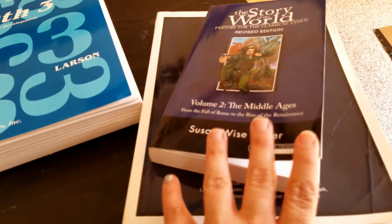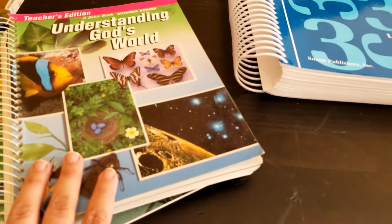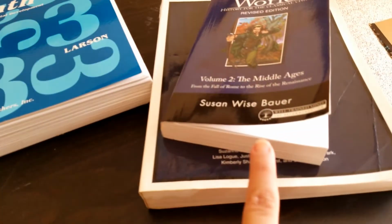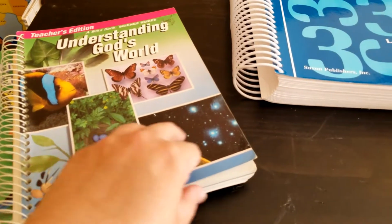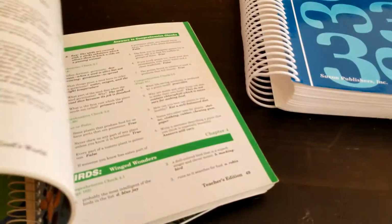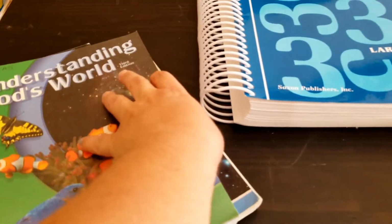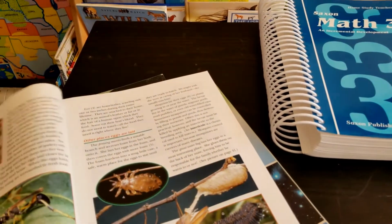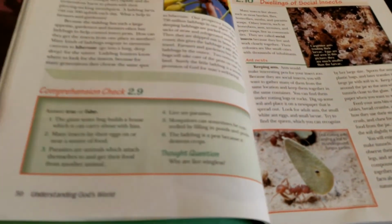And then this is Story of the World for history. These are just a few things I had to borrow from. So again, they are different companies. One is Well Trained Mind, one is Saxon, and then the other is Abeka. However, their styles are the exact same. They have an introduction to material. That's the teacher's workbook, I apologize. So you have introduction to material, and then in the end, you'll have questions on whether or not you understood what you read.